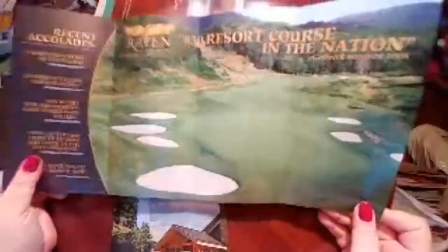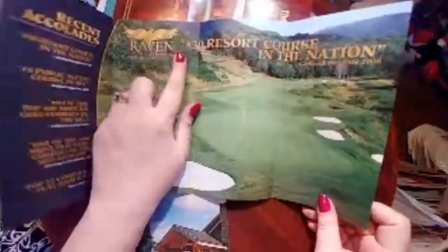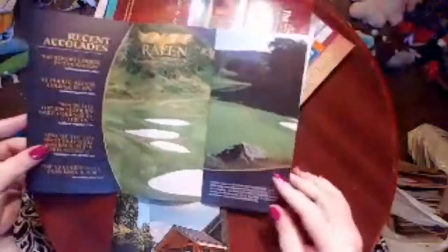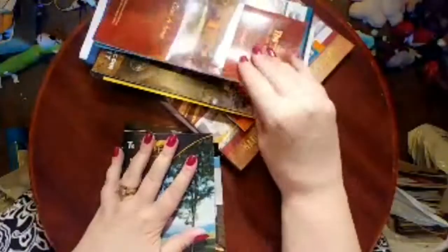This one is on cardstock as well. And it's a fold-out cardstock. Oh, look at this. That's pretty. I love that. Just the raven, just the word raven, that would be good. But I wouldn't want to cut this out. I would want to use it in a journal, so I'd have to make a photocopy. This has something in it. Yes, it does.